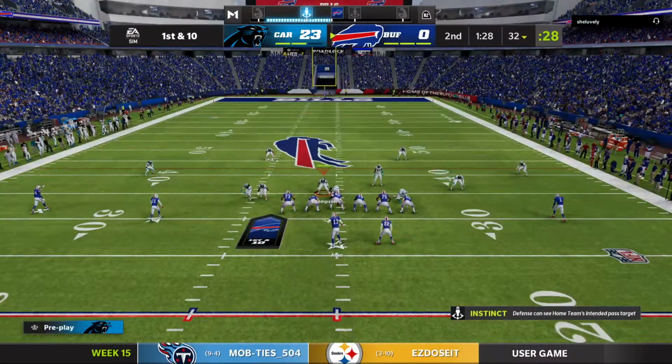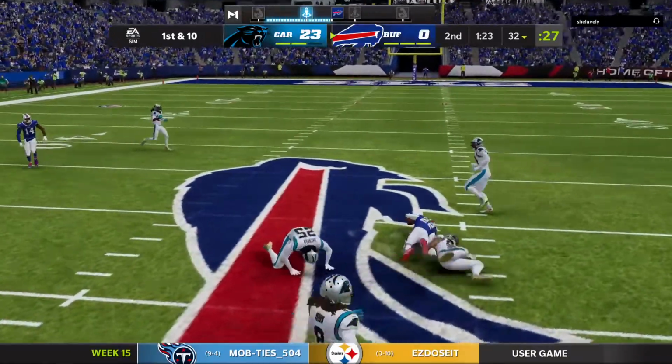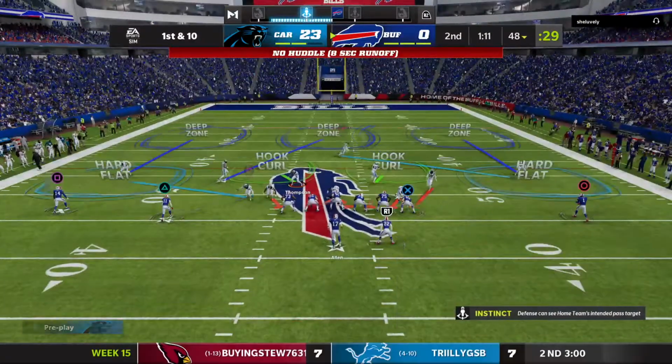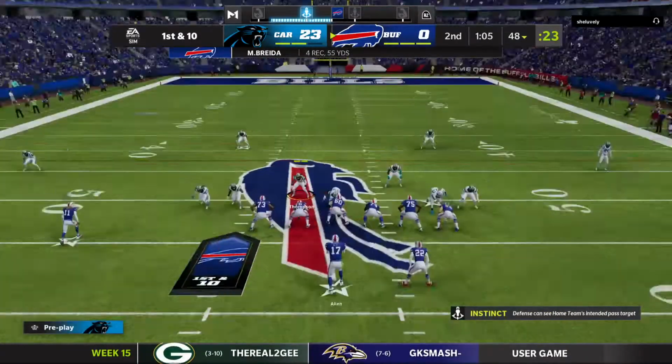54 is Mike. 54 is Mike. Check, check. Watch that. Here's Allen on 1st and 10. And he'll go underneath here to Breida. And able to get this one across the 45 before he's brought down. Another 1st down as they call his number again. He's got 15 yards here.